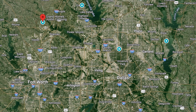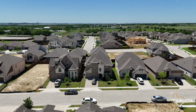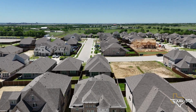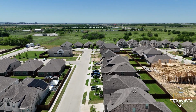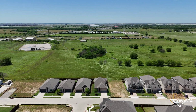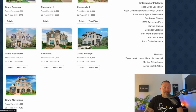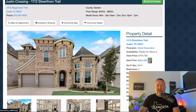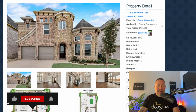Justin Crossing. I did a video on this neighborhood, and Justin's Crossing is a little bit further out, up northwest, DFW. I'm also doing a Justin vlog tour. I've already filmed it, just needed to edit that footage down, so look for that. And the Justin Crossing video is already out, so I can link that at the end of this video. So the Grand Alexandria there is $559,900. So if you like this house, the Grand Alexandria, there is a move-in ready home at Justin's Crossing, and that is ready to roll.